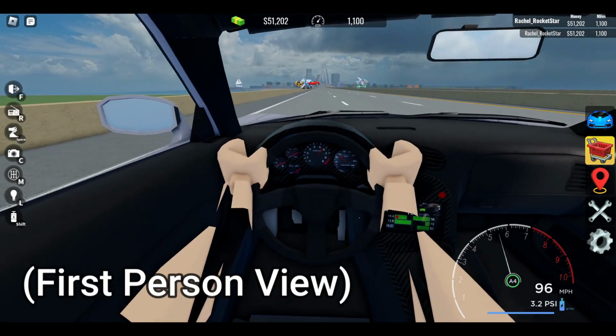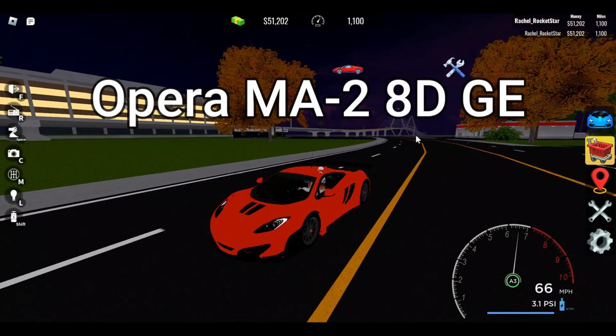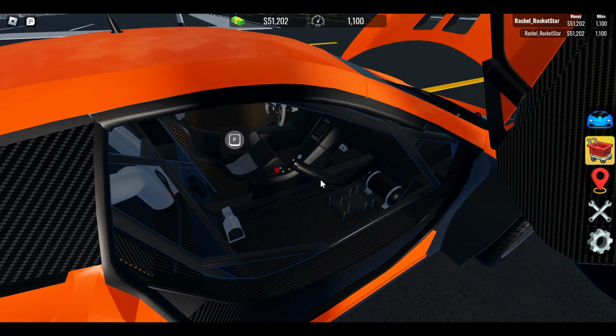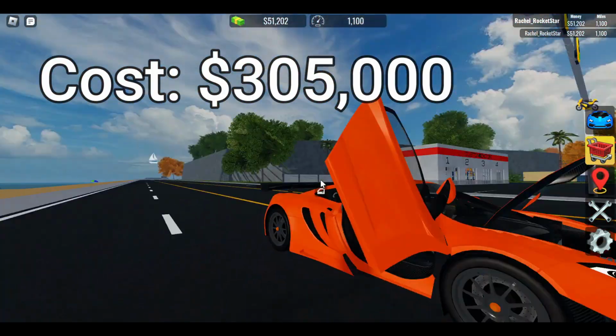First-person view. The car model and interior is okay. Opera MA28D, GE. It's the same black interior, but I do like the gauges. Cost, $305,000.